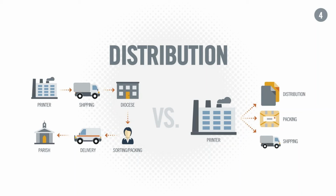One of the conferences that we went to a couple years ago, there was somebody there who told me they actually rented a U-Haul truck, and they would load the U-Haul truck up with all of the material that needed to go out to, like, 80 different parishes, and he would drive around this U-Haul truck and deliver everything directly to them.